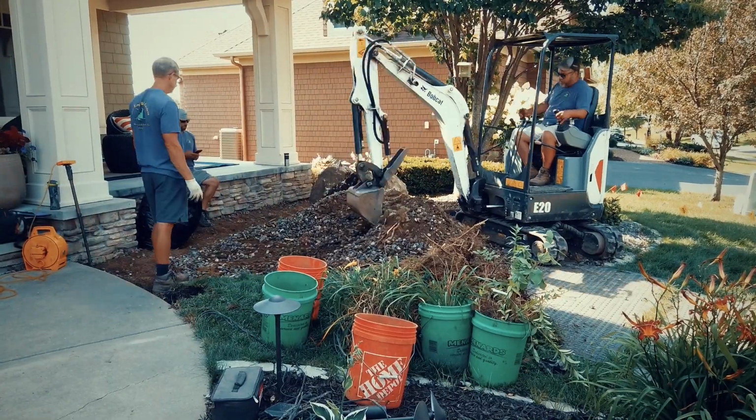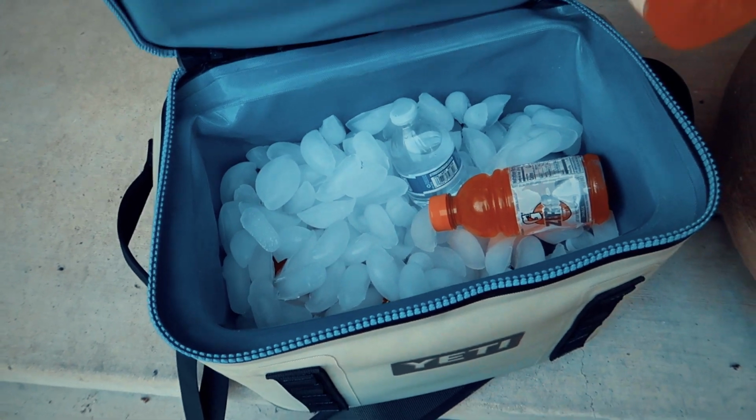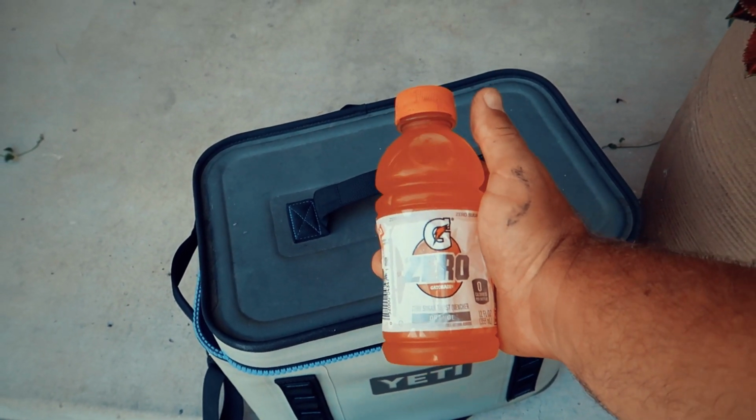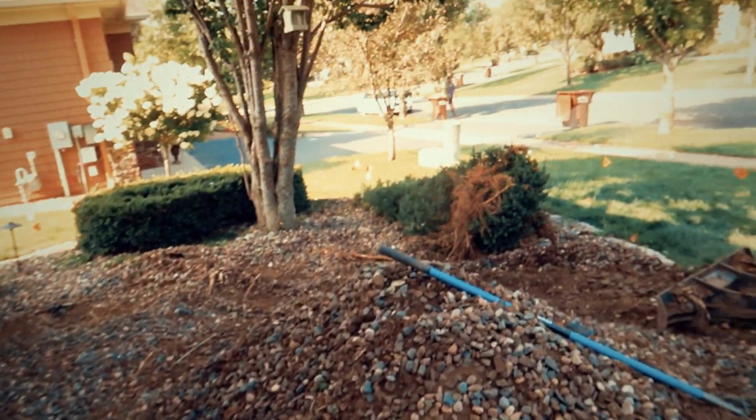We love our clients. Thank you, thank you. He came out with a cooler full of ice for us this morning. Some 0-calorie Gatorades, which are great because I can't have sugar, so I love it. Thank you, thank you. Things are going great here.